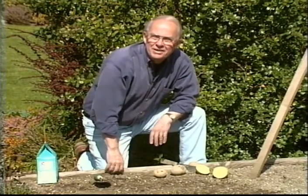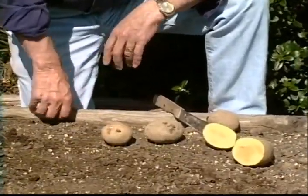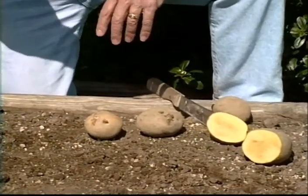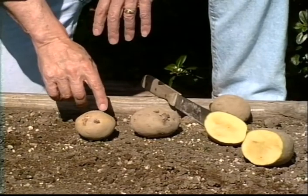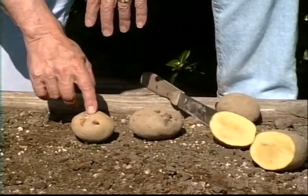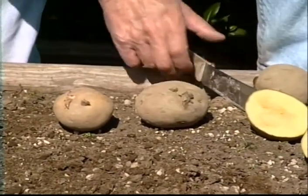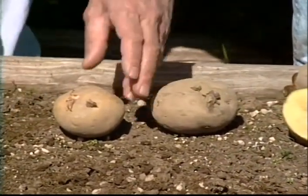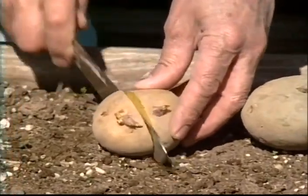This is a great time of the year for planting potatoes. These are certified seed potatoes from the garden center, and you want to keep that in mind because if you buy them in the supermarket, they've been treated with a growth retardant and you won't find the eyes on them. These are certified disease-free and the whole works. So there is an eye there and an eye there, and we can cut right between here.